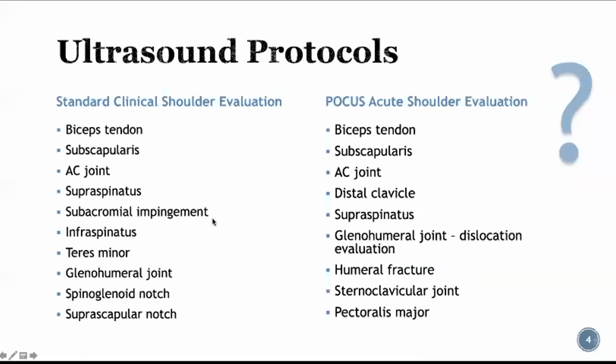So my standard protocol of the shoulder is pretty well described when we're doing a complete examination. I was looking up what you all do in the emergency department, and I didn't really find any protocols. So Matt, maybe that's something we should think about developing or collaborating on in the future. So I put together what I think are some high yield structures for you all to know, and we'll go through these in the rest of this talk.